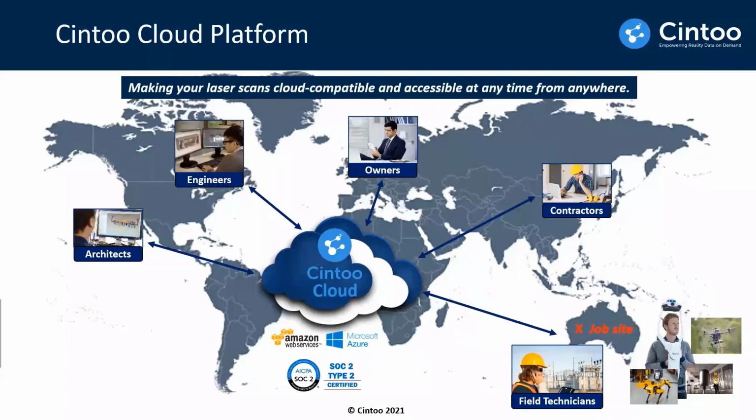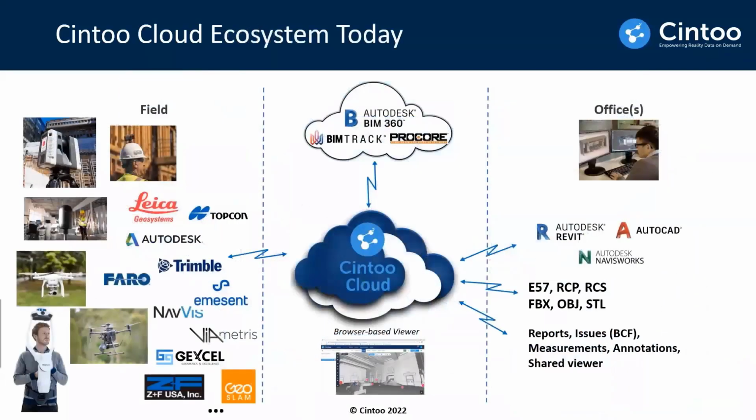Additionally, we are also SOC 2 Type 2 certified, which is one of the highest levels of certification that can be achieved and assures you that your project data is secure. So let's discuss how we get the data into Cintoo Cloud and collaborate, share, and distribute.